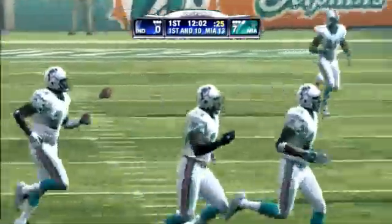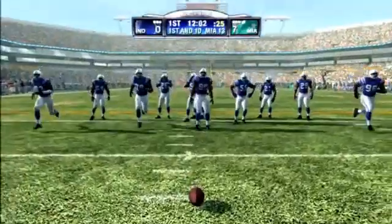Carried along by their dominant vertical game, they were able to put one in the end zone on their last drive.